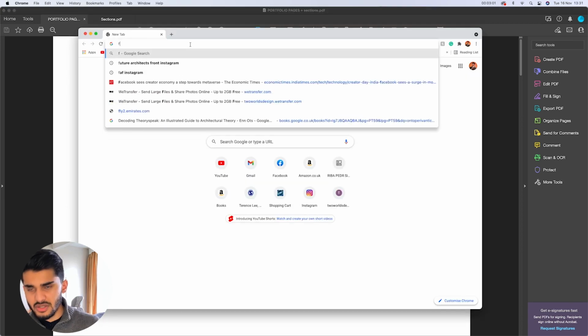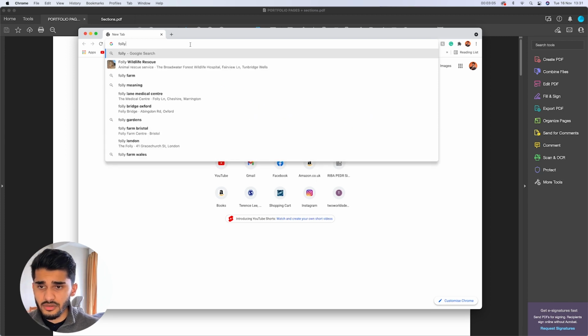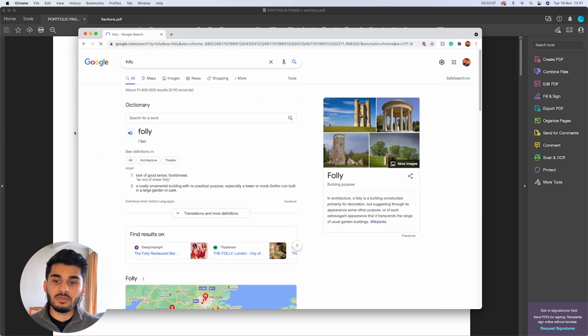Let me find the official definition just to see if I'm right or if I'm completely off. A costly ornamental building with no practical purpose, especially a tower or a mock gothic ruin built in a large garden or park. Okay, yeah, so I was kind of right. It's basically something that's got to have some architectural value, but it doesn't necessarily have a function.